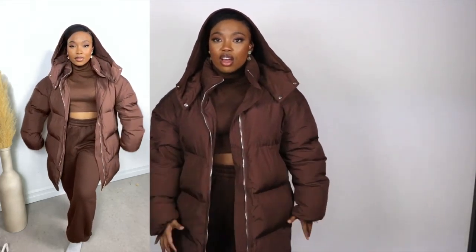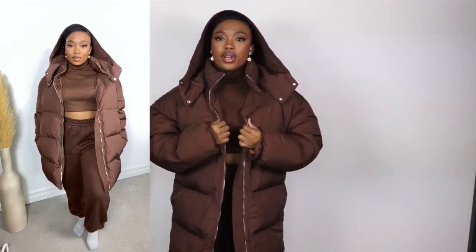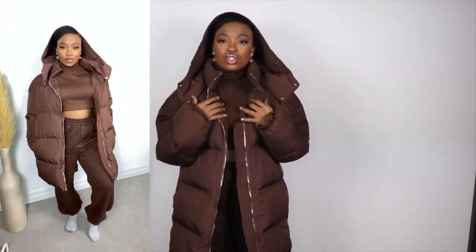But I love how long it is. It is as long as my knee, or maybe a little bit above my knee. It's just super comfortable. Just a great jacket overall. This is cute. Look at that. I've never owned a puffer jacket in my entire life, but y'all, I think I'm converted. But I just love how the hood kind of goes like this instead of like this.